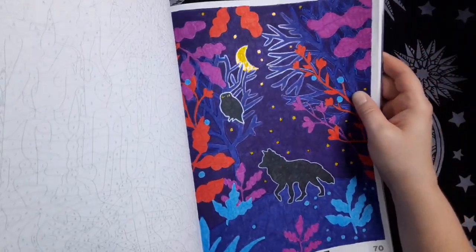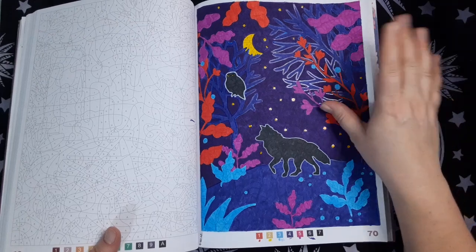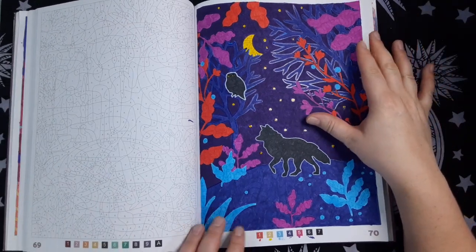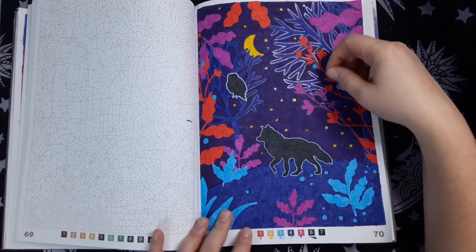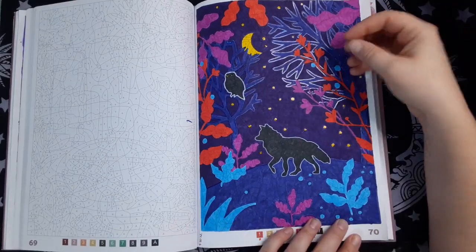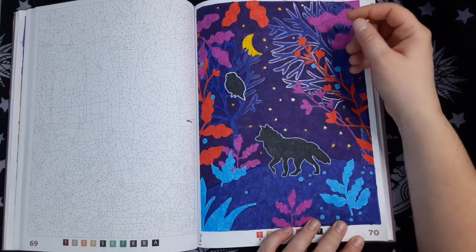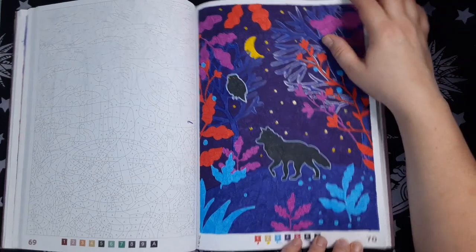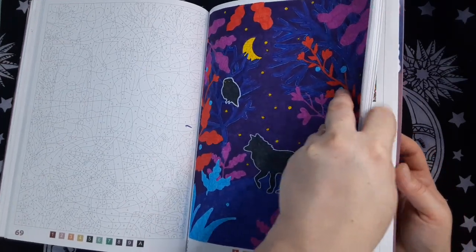Once I started putting that purple in the background, the trees almost disappeared. And so I did that, and it kept them visible. I like it. And then I did some glaze too on the yellow bits. Again, I outlined the silhouettes. And don't look if you don't want to see the solutions.